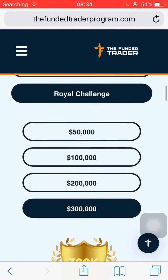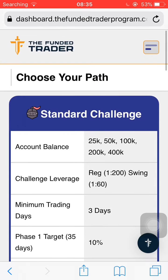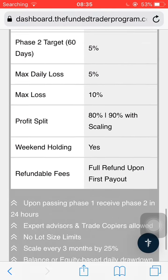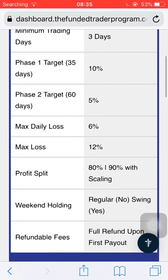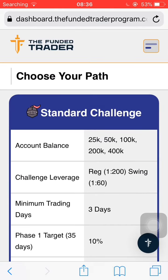So let's get started right away. After following the link down in my video description, guys, so just Google the funded trader program, guys. You get on the dashboard looking exactly like this, and as you can see here, it's asking you to start a challenge and all these things that they require you to pay for, but you don't need to do that. Let me show you a nice trick that they have just started doing these days, and they can help you get your account for free, guys. And those accounts are real, and I'm gonna show you in just a second.